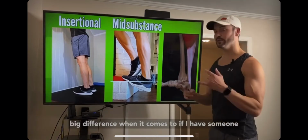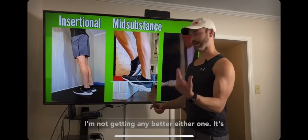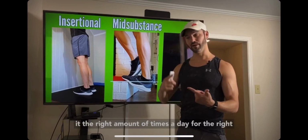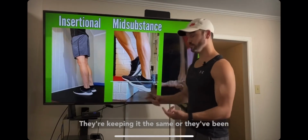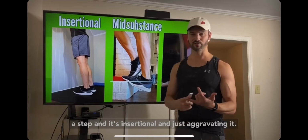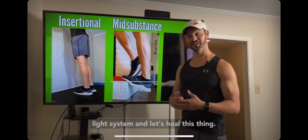So that's the big difference. If someone comes in and says, yeah, I've been doing these negative protocol eccentrics, I'm not getting any better, either they're not doing the right dosage, they're not doing it the right amount of times a day for the right period of time, they're not increasing the stimulus, they're keeping it the same, or they've been dropping their heel down below using a step, and it's insertional and just aggravating it. So start low, slowly build, listen to the traffic light system, and let's heal this thing.